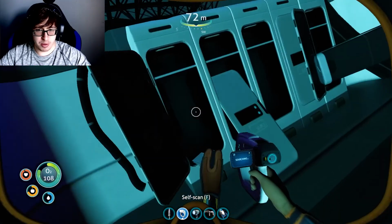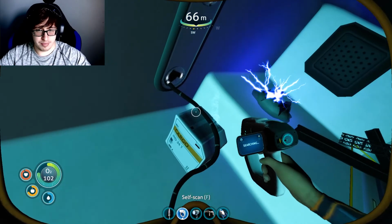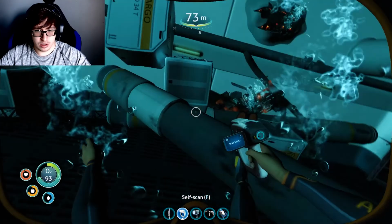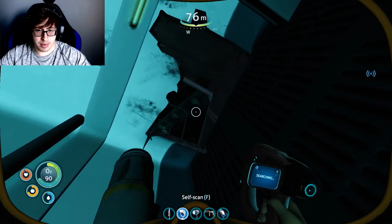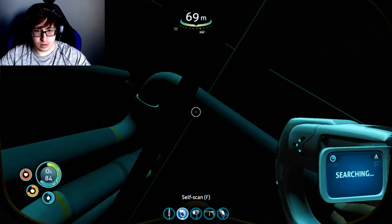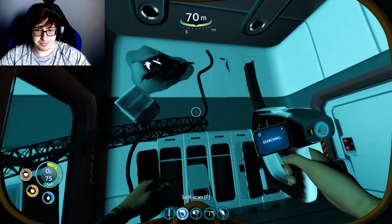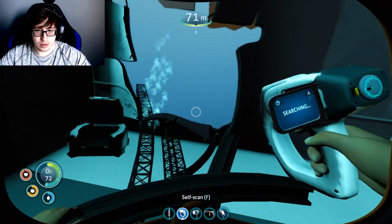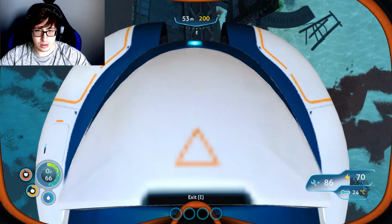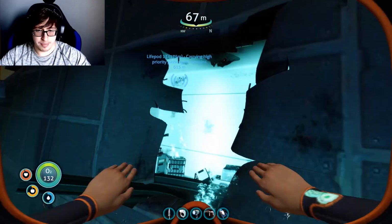I gotta watch my oxygen because I remember last time going into one of these, I screwed myself. Oh, this might be the one where I screwed myself, actually. Gotta remember my way. Oh, that's a death trap right there. I don't see anything, so I'm going to go back and get more oxygen. I should have parked you closer. We're going to park you closer.